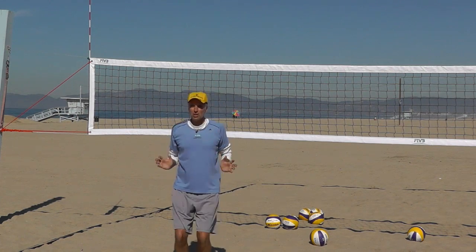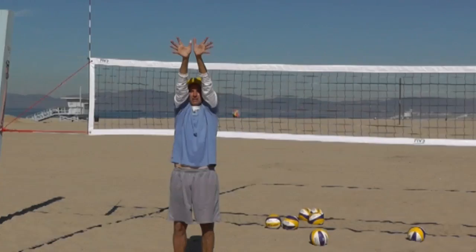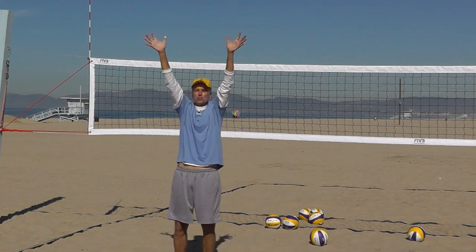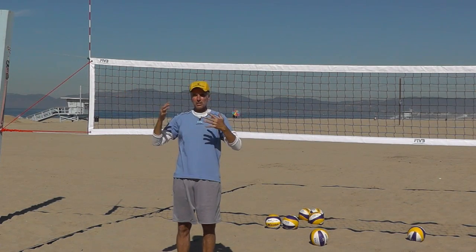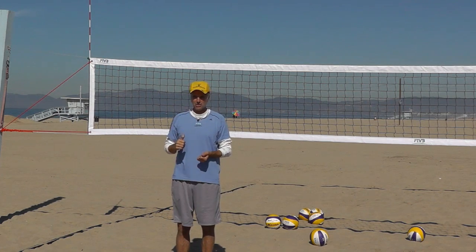You can push both hands over the net, have thumbs up, and keep your hands together, or you can put your hands out wide and then bring them in. Or you can go up high and drop your hands down. So there's a couple different variations you can do with your hands depending on how high you jump.